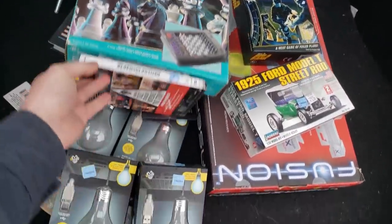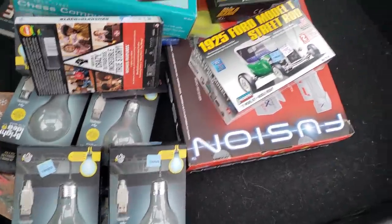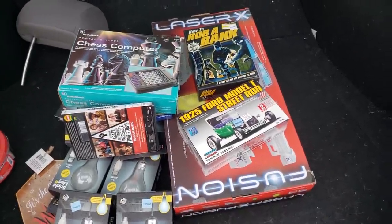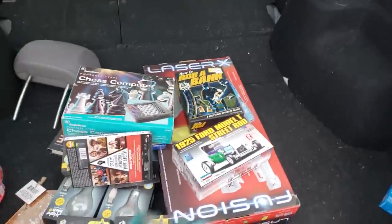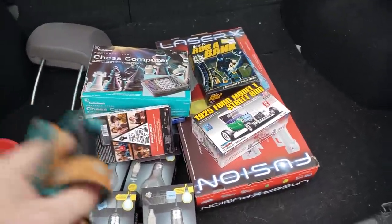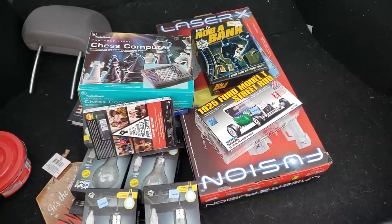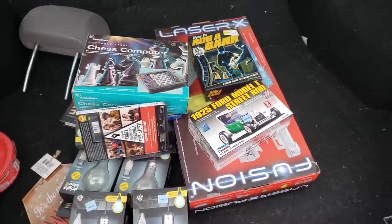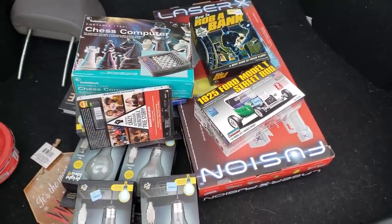So I think I did pretty good. A lot of these bright lights, really not a bad score at all. Definitely over $100. And we were in there for maybe 30 minutes, probably not even, maybe more like 20 minutes. So definitely a solid score. I'm very happy about it. We're going to head to the house, bring all this stuff inside, and peel off all the stickers.